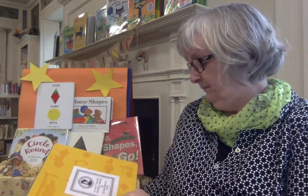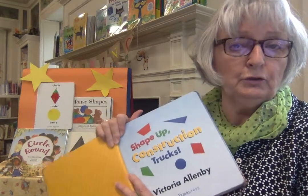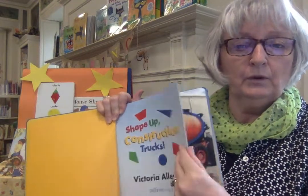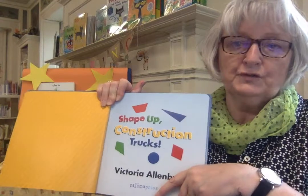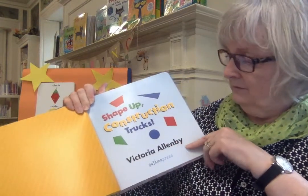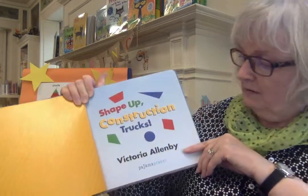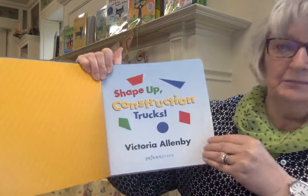Okay. It's also a book that I think can be used not just for very young children, because it might feel simplistic to you, or maybe some of you think that a board book is for just very young children, when in fact it doesn't have to be. And so I think this book can carry through many different ages. Shape Up Construction Trucks by Victoria Allenby.